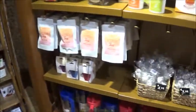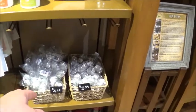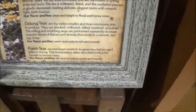Tea infusers, they have it for hot tea, cold tea. They have tea balls, which you can get cheaper somewhere else. And I always found this sign interesting. I've never seen it before. It shows different tea types: black teas, green teas, herbal teas, white teas, oolong teas, and pure teas.